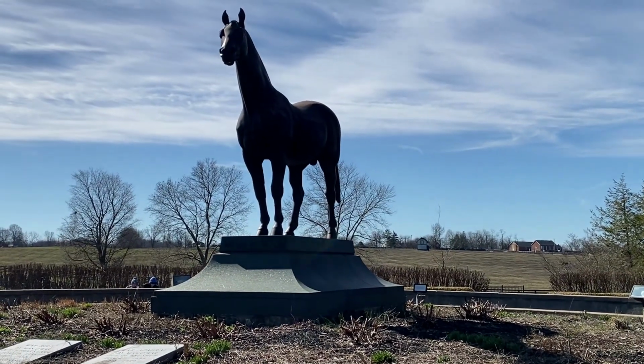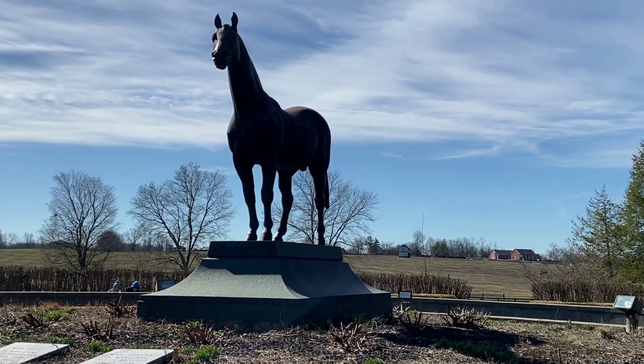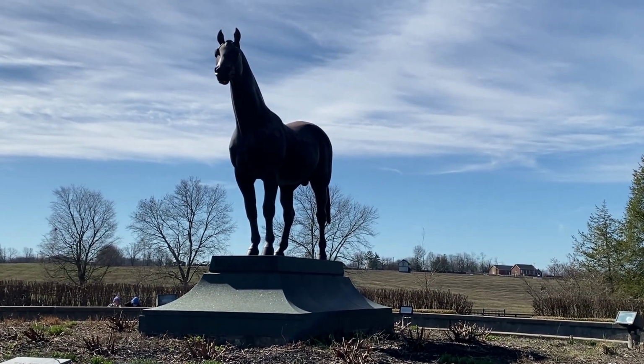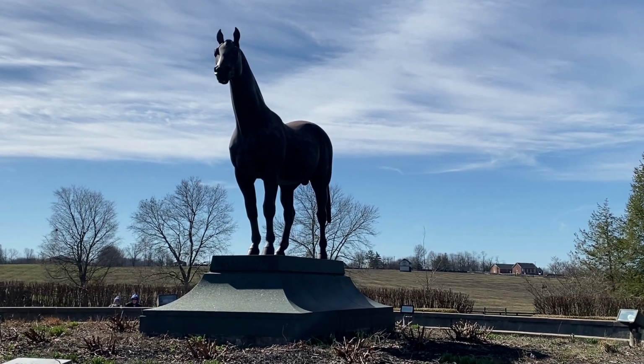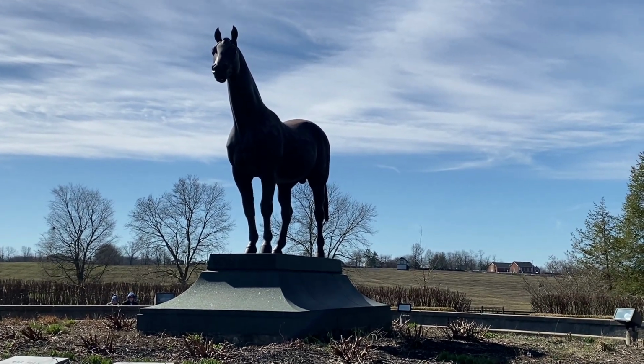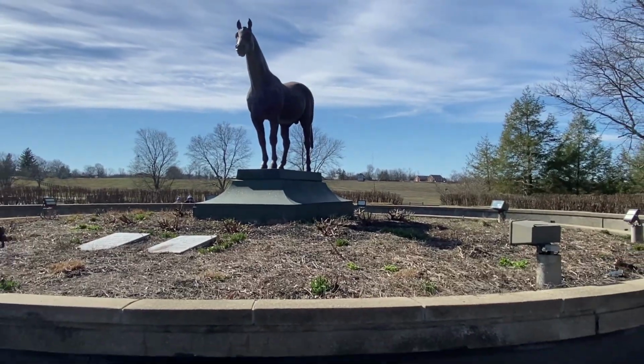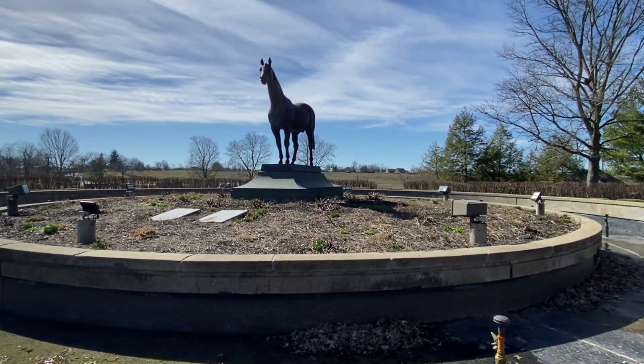Okay, here is a past champion, Man o' War. This is actually his gravesite. He's buried under there, and several of his sons and daughters are buried with him. Man o' War was one of the greatest horses of his time. He won 20 of 21 starts.